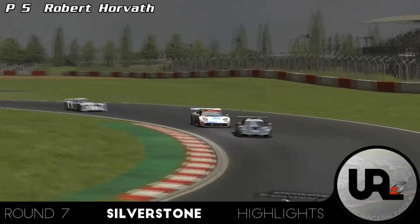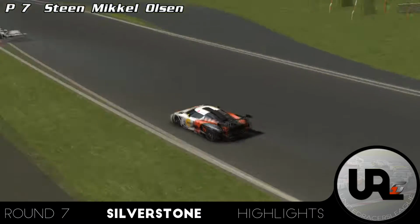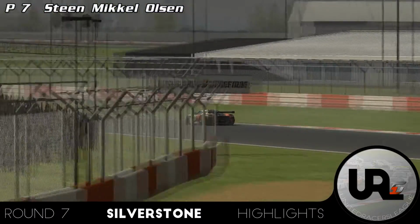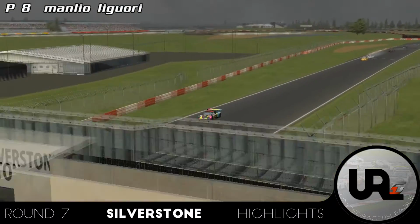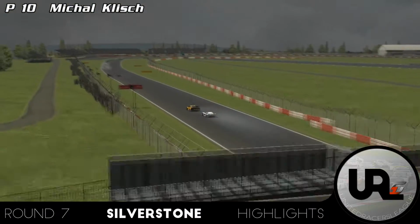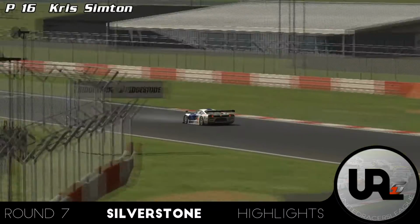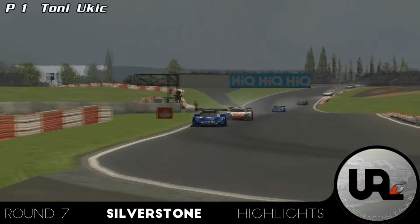So Robert Horvat in P5 now, behind the McLaren of Miguel Santiago Carao. Then Florian Kutz, Sten Mikkel Olsen in P7. And then it's Magnus Liguori. Behind, Florin Manolace is really close to Michal Klisch in 10th. So he has a pro driver behind him in front of the rest of the AM field.